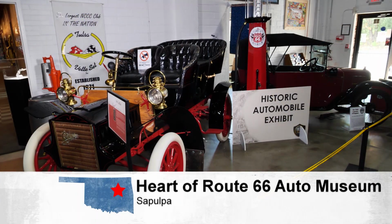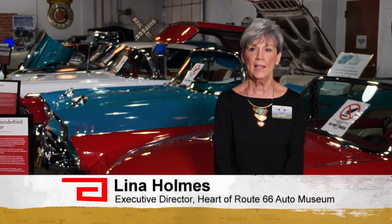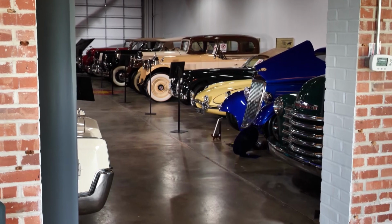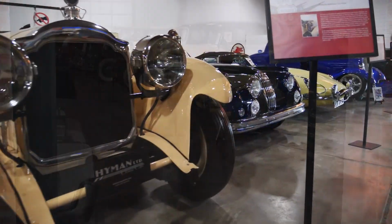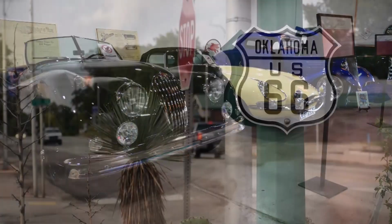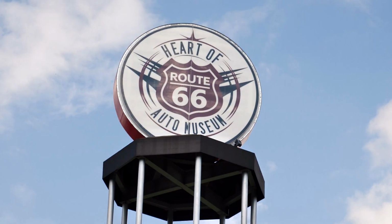My husband's a car collector and he is overflowing with cars. Someone said to him, if you don't stop collecting cars, you're going to have to get a museum. It took a while for us to find a location. We wanted to be on Route 66. That was a big top priority.